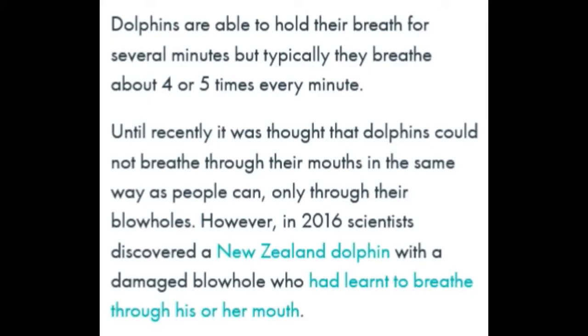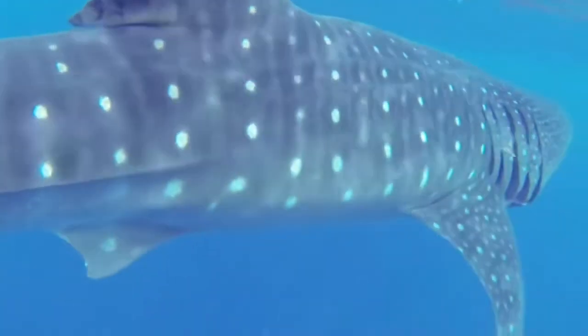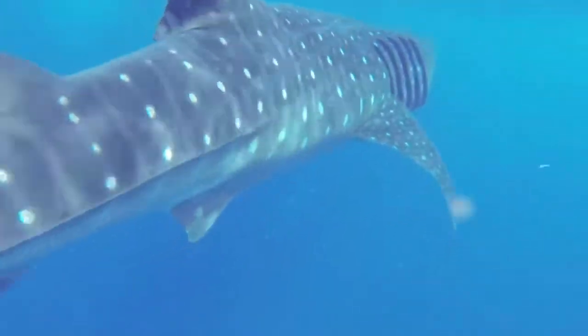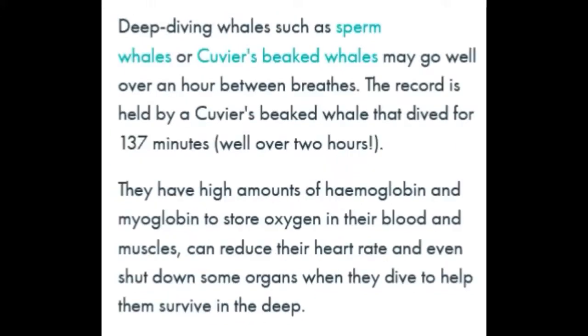Dolphins are able to hold their breath for several minutes, but typically they breathe about 4 or 5 times every minute. Until recently it was thought that dolphins could not breathe through their mouths in the same way as people can, only through their blowholes. However, in 2016 scientists discovered a New Zealand dolphin with a damaged blowhole who had learned to breathe through his or her mouth.